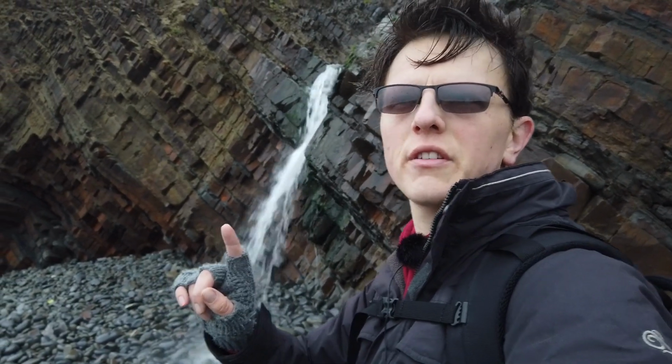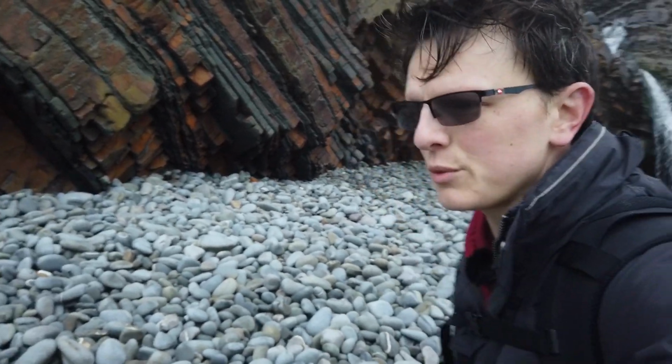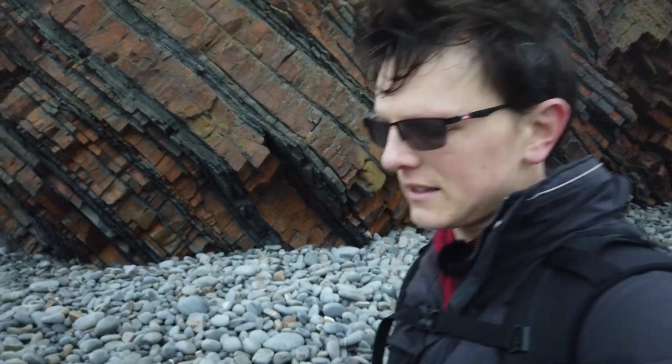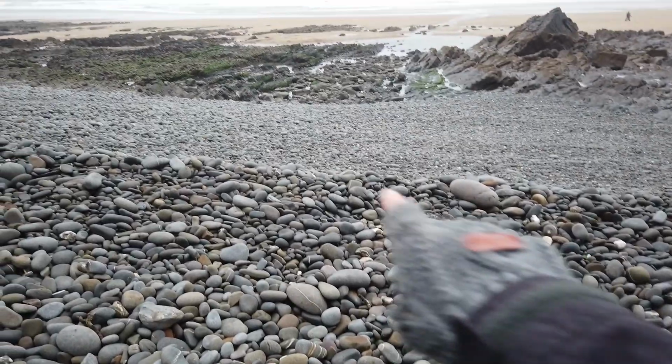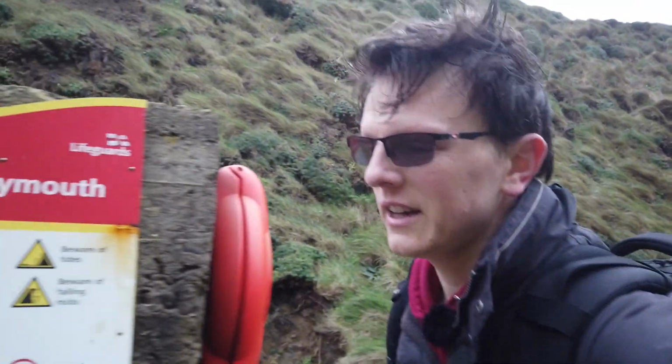In summary, Sandymouth, loads to photograph on a nice day. On an overcast day like today, that's when you could start shooting the rocks and the pebbles and the cliff face, because you don't really want direct sunlight for that. So there's stuff to photograph here no matter what the conditions. Apart from high tide, at high tide the water line comes up to this ridge here. At high tide, the beach is non-existent. Right, I'm gonna do this hill, and I'll see you at Welcombe Mouth Bay.